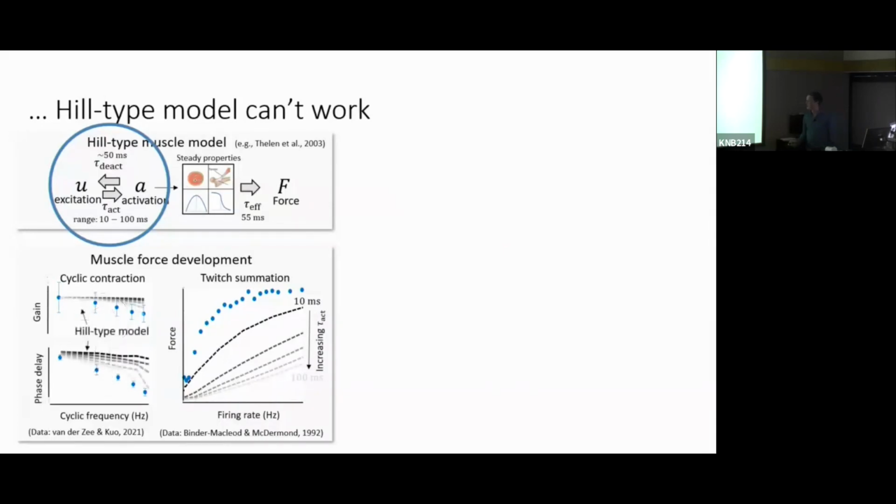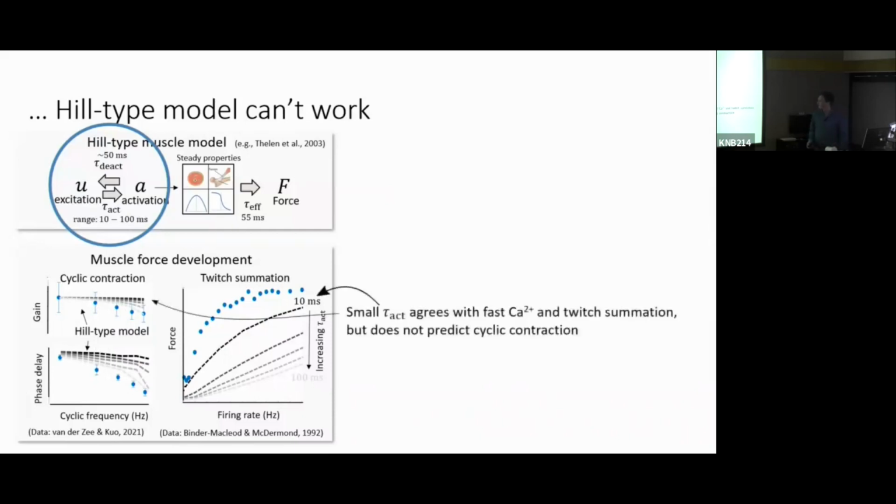But then, interestingly, for cyclic contraction we have the opposite effect. Again, the dark ones are the fast ones, with the small time constant, and these are now way off, whereas the larger time constants are now indicating a good fit. And so, yeah, it seems impossible to predict both relationships with a consistent set of parameters.